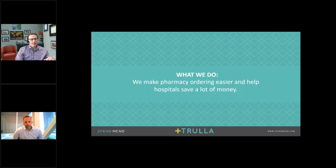Trula was built to make pharmacy ordering easier. That was the first piece. And what we realized is that as you make it an easier and smarter process, the savings get right behind it. We're fortunate in that there's so much money in the drug spend. If you have a $1 billion drug spend, it doesn't take a whole lot of percent improvement to make a really big impact on a financial number, because it's so complex and there's just so much spend happening. So a small percentage can make a really big impact.